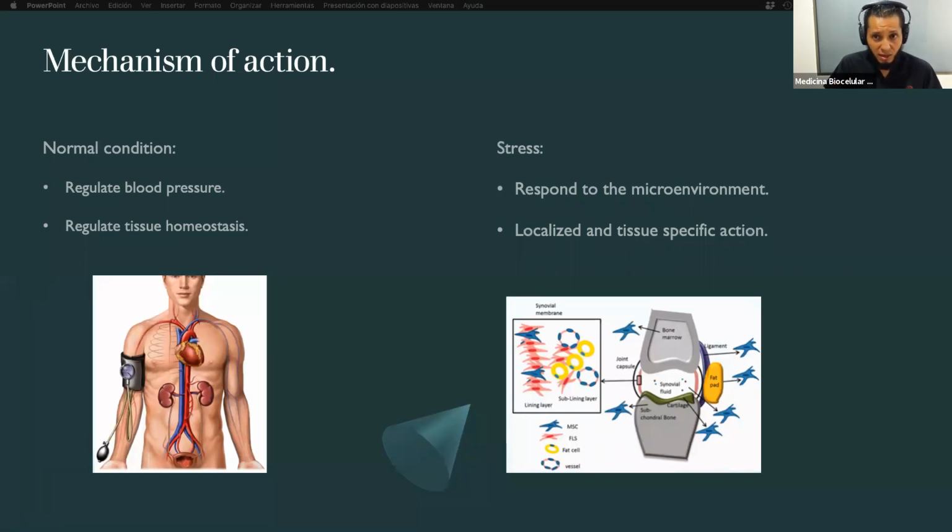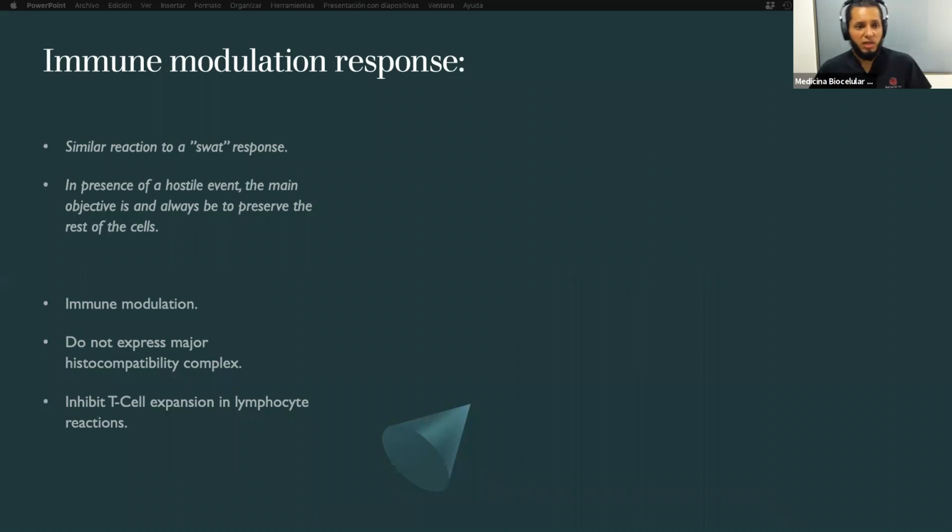How is this taking place? Because they are going to act through an immune system or immune modulation response. Let's understand it this way. Imagine that there is some sort of manifestation. There is a bunch of guys creating some form of riot. And then somebody says, we have to release the SWAT guys. We have to release the elite force.